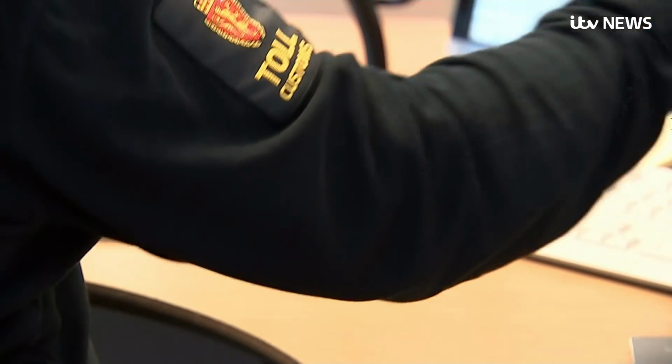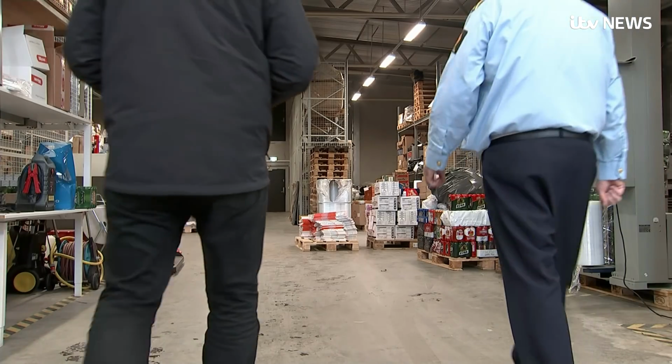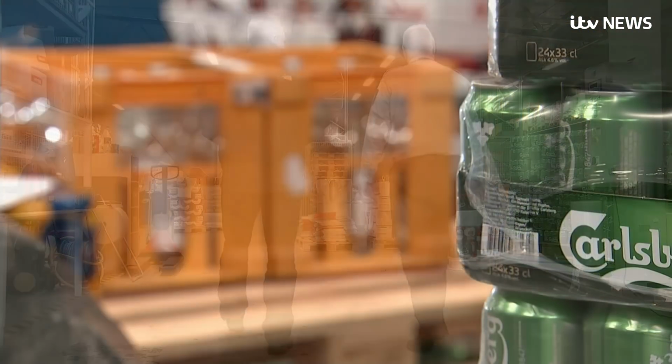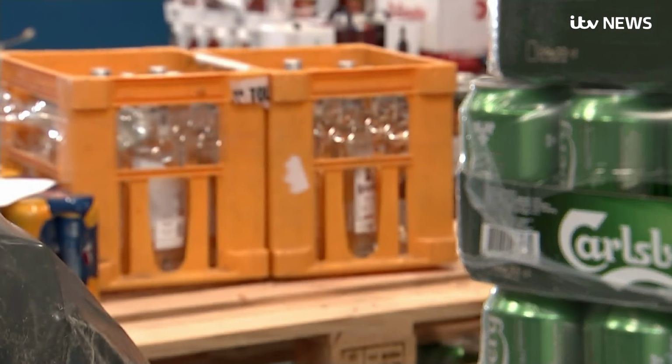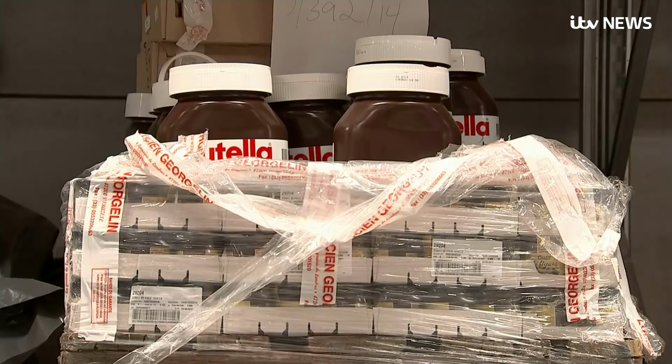And because many regulations diverge between Norway and the EU, there are plenty of goods that cannot pass freely. The head of customs at this crossing point showed me the warehouse where they keep seized goods. Not just the alcohol and tobacco you'd expect, but because Norway imposes its own sugar tax, chocolate too can be designated contraband. So this is looking after the nation's waistline as well.